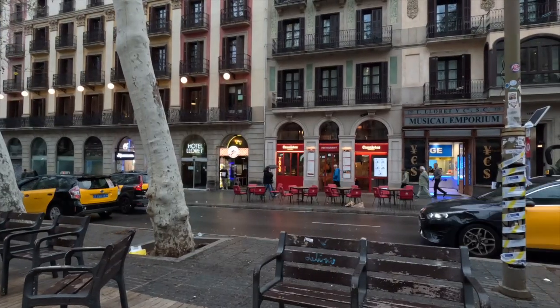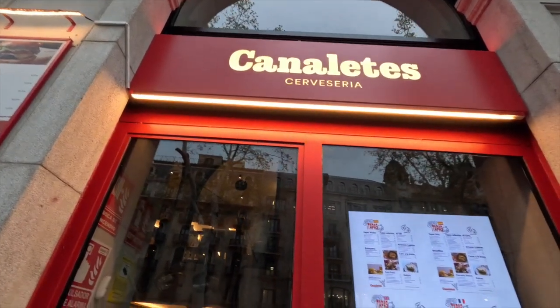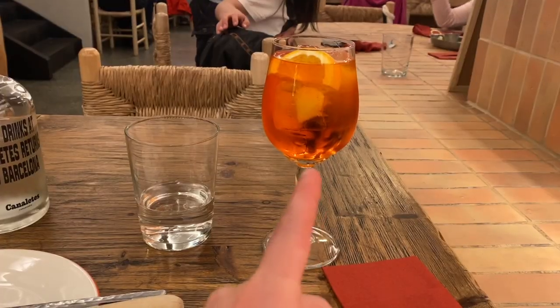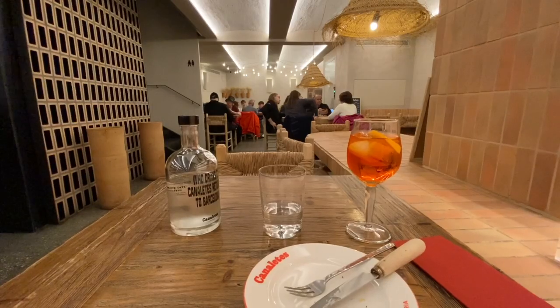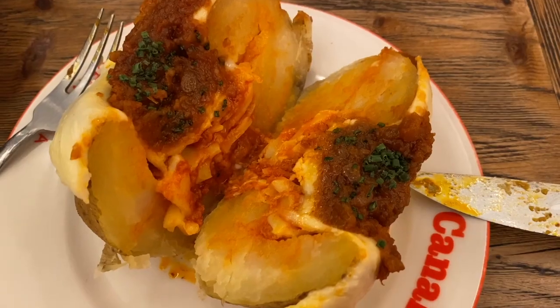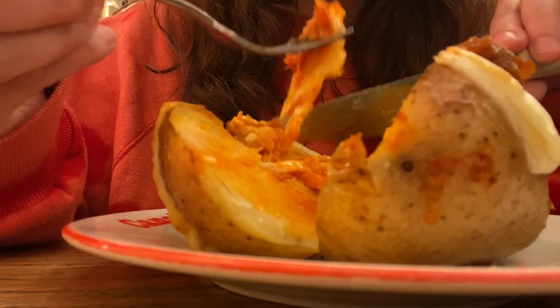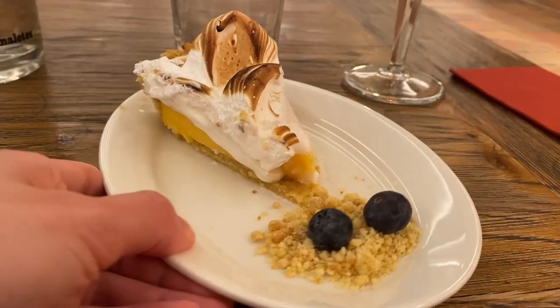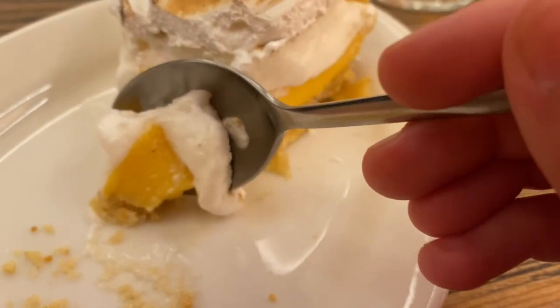This one I've seen online, Canaletas Cerveceria, and they have tapas, Iberian ham croquettes. That is an alfresco spritz, roasted potato with sobrasada. Perfecto. That was really good. I'm super full, 31 euros in total, but totally worth it. And now I'm going to go to the hotel and sleep.